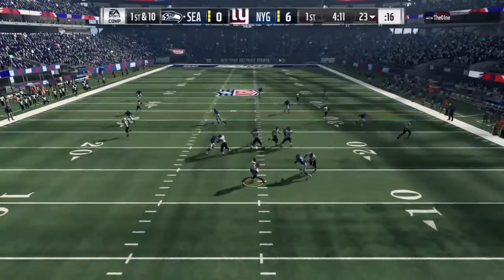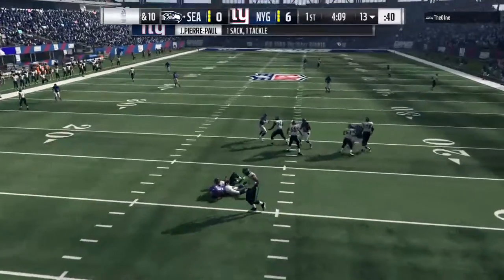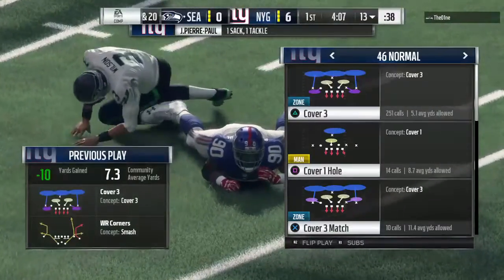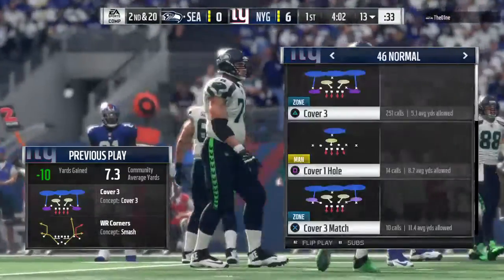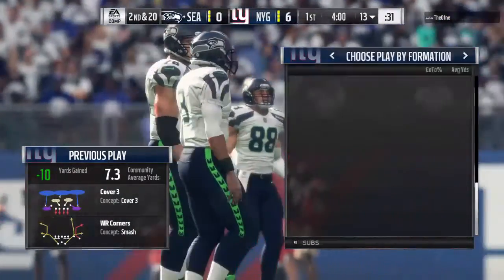They'll throw on first down with Wilson. And the Giant rush gets home as down he goes. Jason Pierre-Paul in there to make the sack. He buries him for a loss of 10.